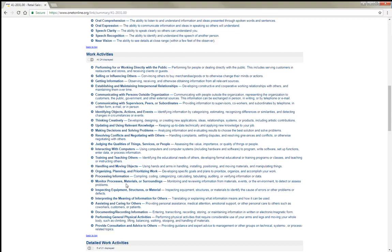So for example, if you're interested in a job in marketing, you could focus on things like selling or influencing others, working with customers, or good communication skills. If you're in finance or accounting, you would want to select accomplishments that showed off your ability to process data or to bring structure or procedures to a role.